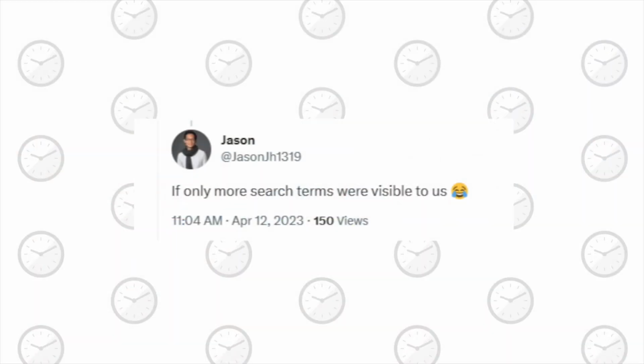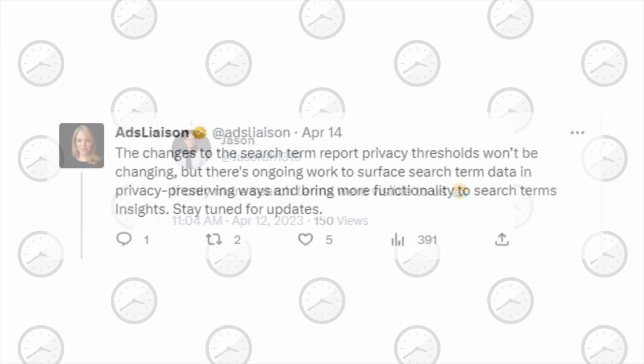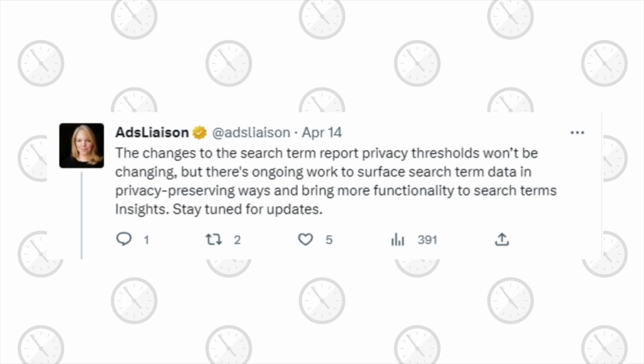Okay, so a lot of people were responding to this with opinions and agreeing with me and Darcy that it was a good article. Jason responded from his @JasonJH1319 Twitter account when Ginny tweeted it out and said, if only more search terms were visible to us. And Ginny replied and said, the changes to the search term report privacy thresholds won't be changing, but there's ongoing work to surface search term data in privacy preserving ways and bring more functionality to search term insights. Stay tuned for updates. That's a nice nugget.